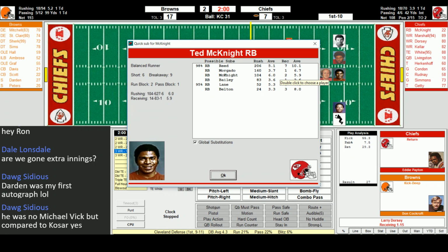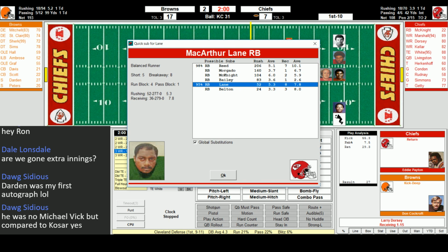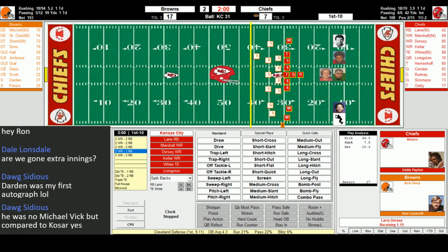I don't want McKnight back there. I want Lane back there. So Lane is your setback. Marshall, Dorsey, and Bill Keller, who didn't make a reception all year, as a third receiver. Yeah, this will be great.